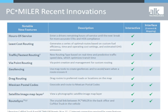Listed on this slide are some of our recent innovations to PC MILER. I think it is important to highlight these features because we do have some customers who may be on an older version of PC MILER and may be unaware of some of the great features that we've added over the last few years. We released PC MILER version 27 last month, and one of the key new features to version 27 is our new hours of service tool.